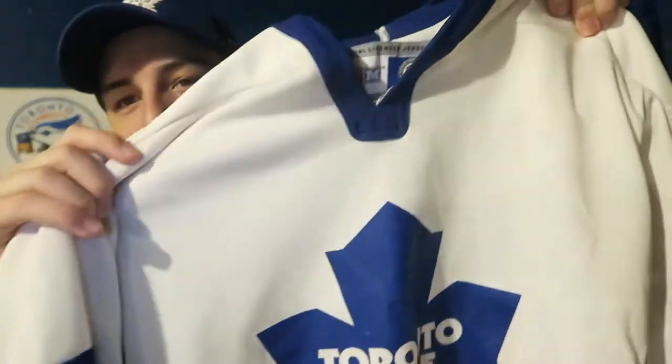Now, I actually feel like I have more jerseys laying around somewhere, and I know I had some, like a Nashville practice jersey and a Philadelphia practice jersey, but I think some of them are at my grandparents' house. But these are just the jerseys that are in here, and as far as I know, this is the second jersey I ever got. And again, of course, it's Toronto Maple Leafs.